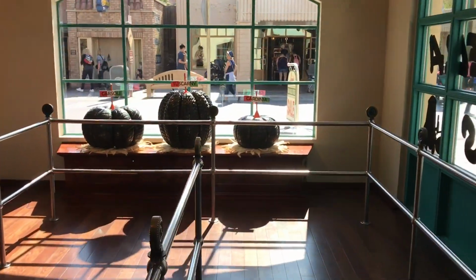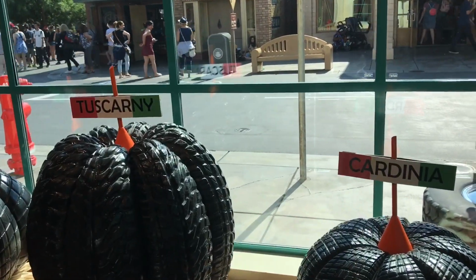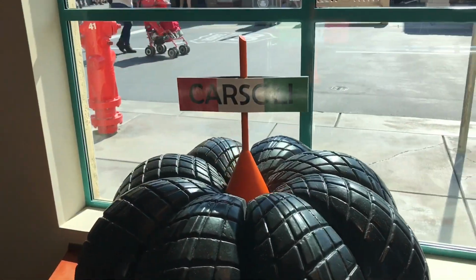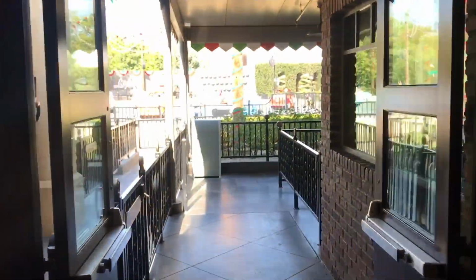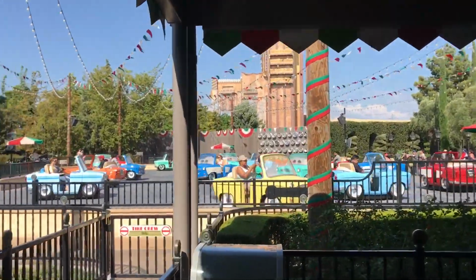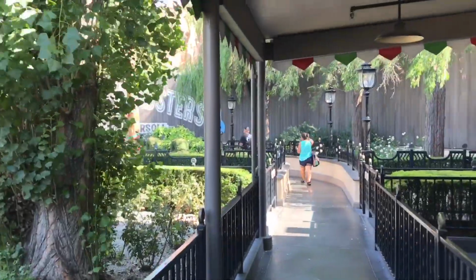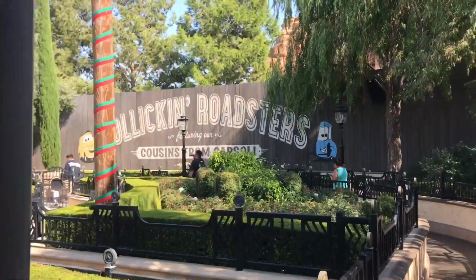They've got a couple more over here. Another trio of pumpkins. Oh, these have the names on top. Cardinia, Tuscany, Carsoli. Cool. And it's only a 10-minute wait today? That's very nice. This is Luigi's Rollickin' Roadster.